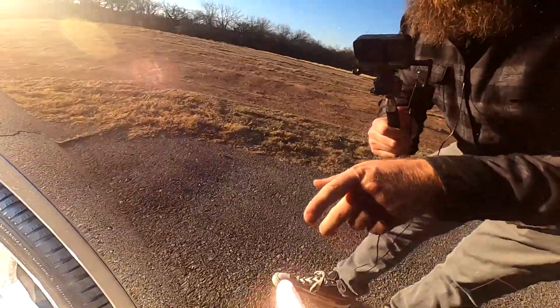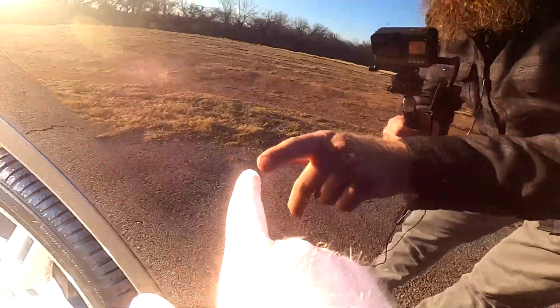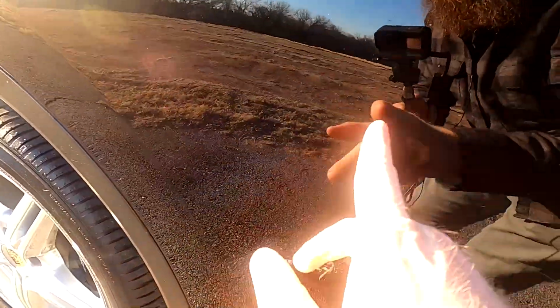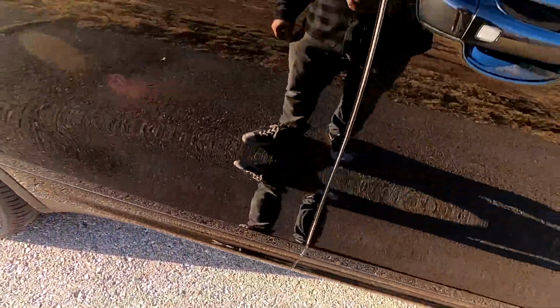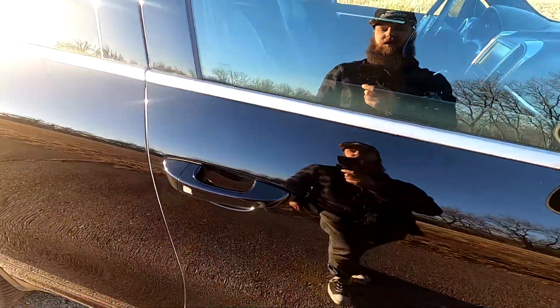So we have, I think, 4 really small dents here, here, here, and here. And then some very light scratching up here. Dents are very small. I think there might be 5 actually. Super hard to see, they're pretty tiny. Front passenger side door.